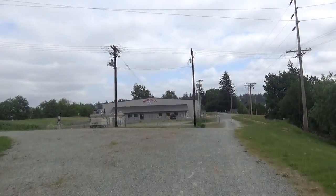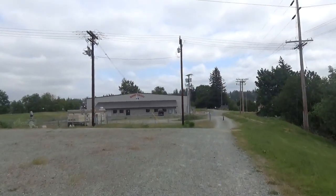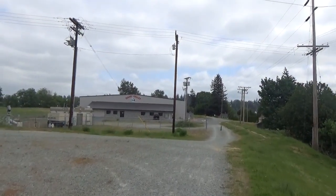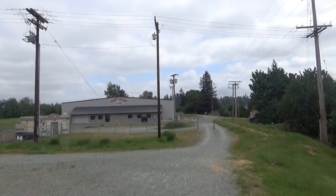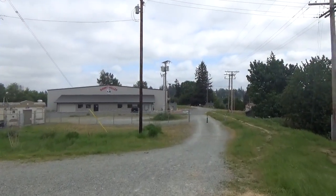So as you can see here, this facility is called Dairy Valley. And right beyond it is a cold storage facility. Dairy Valley, obviously, for milk and dairy products. Cold storage facility, I wasn't sure whether that was for fish or for berries or for dairy, for flowers.